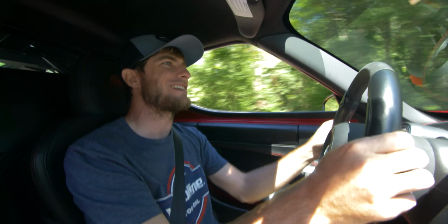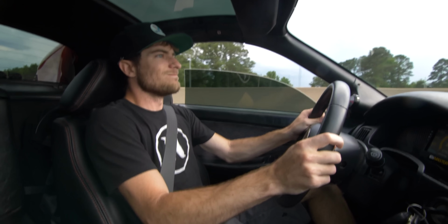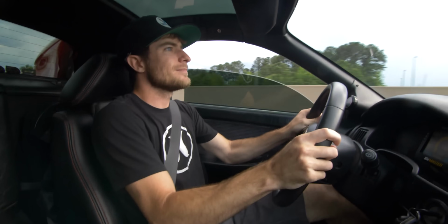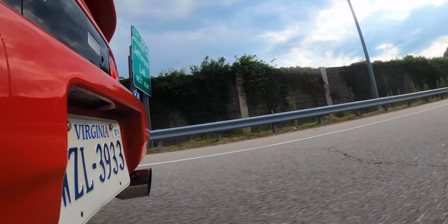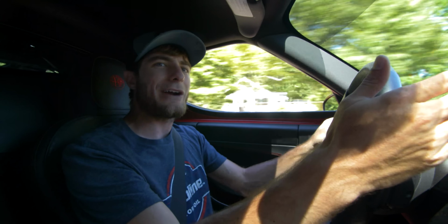So up top, I have not experienced this in a long time. Recently, I drove a 700 horsepower MR2. Believe it or not, it was pretty smooth and it kept itself together up top. It was just straight as an arrow.